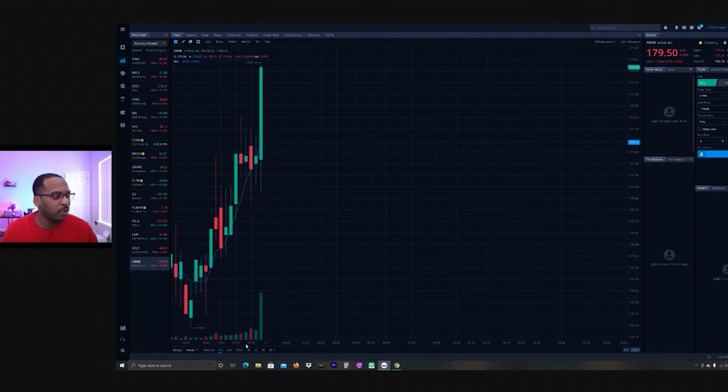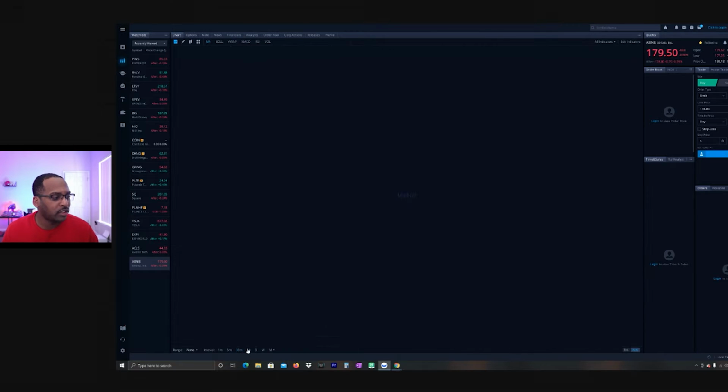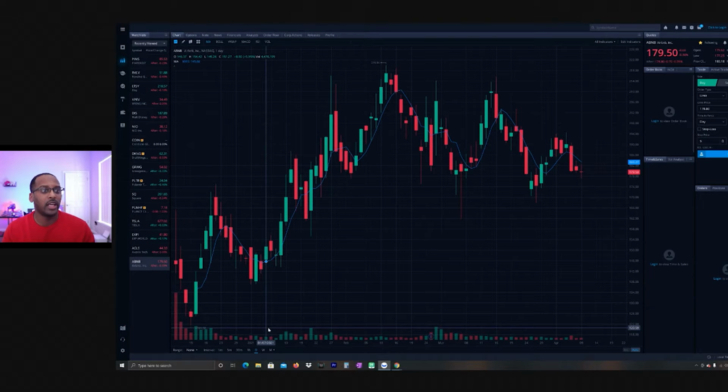What I've seen with Airbnb as of late is that it's a little too expensive at the price it's at. So it needs more time to navigate what's going on in the water. I think this is something you're going to have to deal with for a while: it's going to trade in this range of 160 to about 220 until they actually give you a little bit more data.